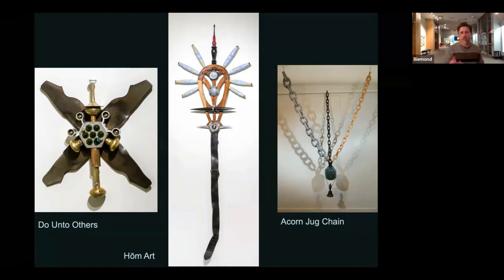Acorn jug. I love the shadows in here. Each chain is made of a different material. One's ceramic, one's plastic, one's actual metal chain. Go ahead, next slide.